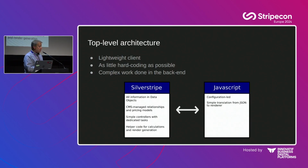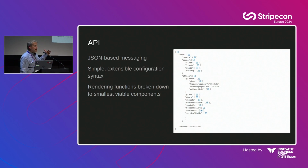And then the JavaScript was a configuration-led system. So it's as unopinionated as we could make it in terms of how to render things. And we just used a fairly simple JSON-based API. This is actually kind of the top level of that JSON-based API.